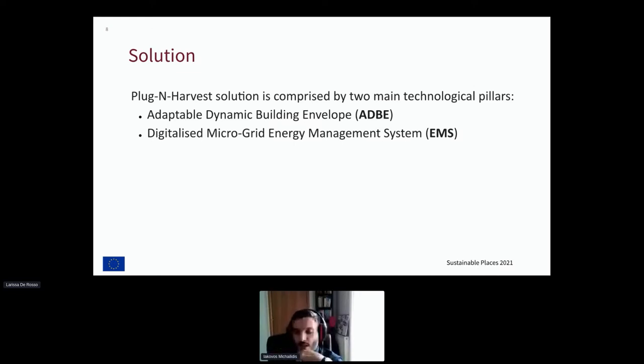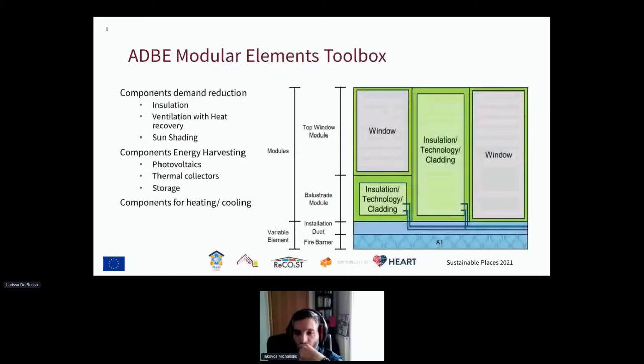Next slide, please. Now, regarding the adaptable building envelope, the facade solution in particular has been designed to host detachable aluminum panels that can be easily configured to integrate both passive insulation elements, like stone wool for example, as well as active technological elements for energy harvesting and demand reduction, like PVs, HVACs and thermal collectors. Next slide, please, Larissa.